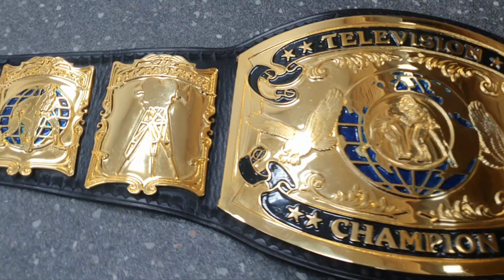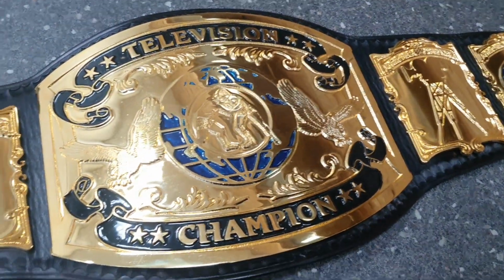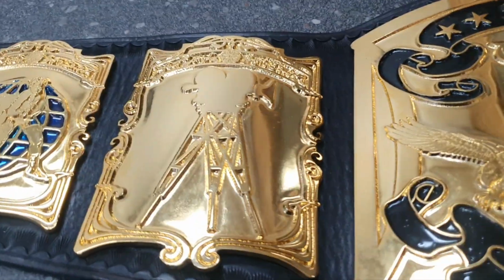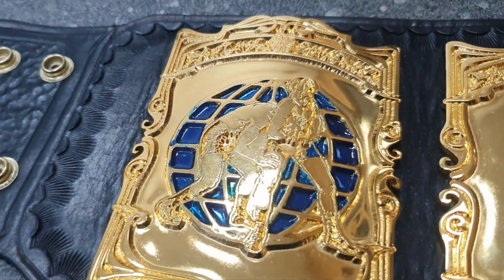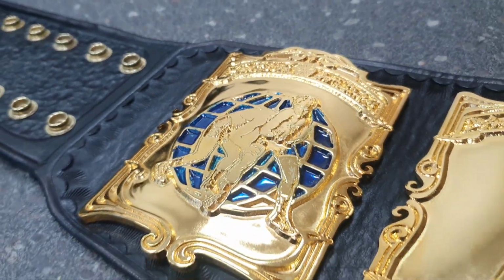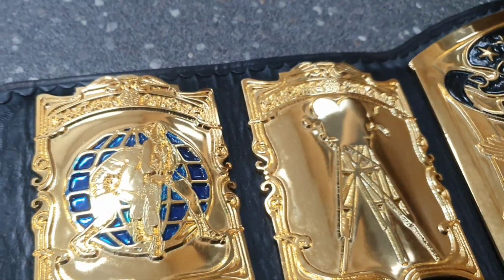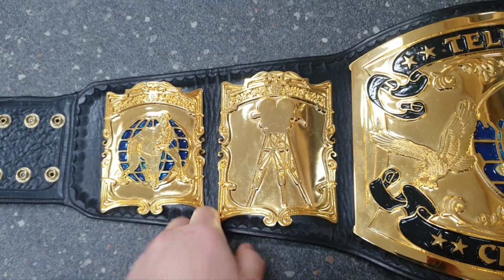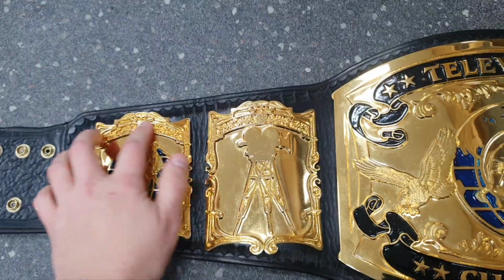The side plates have the cameras on the belt, being a television championship belt that was used on the NWA TV belt, which I think is just great. And there you've got the grapplers, which have appeared on many of Reggie's belts. And the cool thing about this belt is that these side plates have this kind of Baroque style bordering, which was also on the Andre 87, but also just a little bit different as well. Some really deep etching at the top.